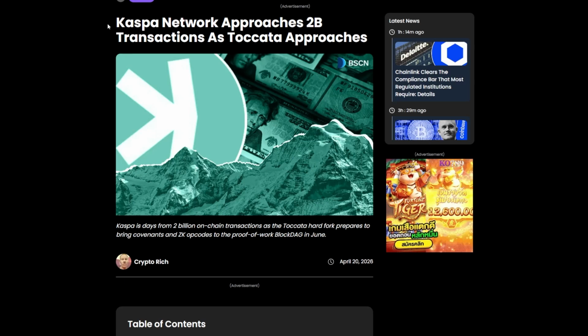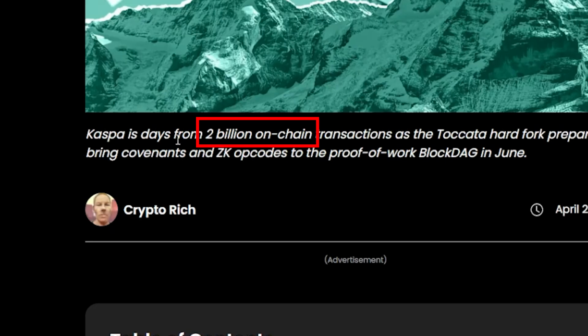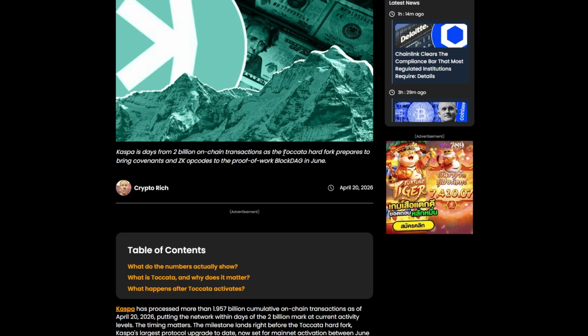We have an interesting topic right before our eyes. It boils down to the fact that the KASPA network is approaching the 2 billion transaction mark, while the Takata technology is nearing completion. Yes, this isn't exactly today's news, but it's the freshest update I've found regarding this coin. KASPA is days from 2 billion on-chain transactions as the Takata hardfork prepares to bring covenants and ZK opcodes to the proof-of-work blockDAG in June.